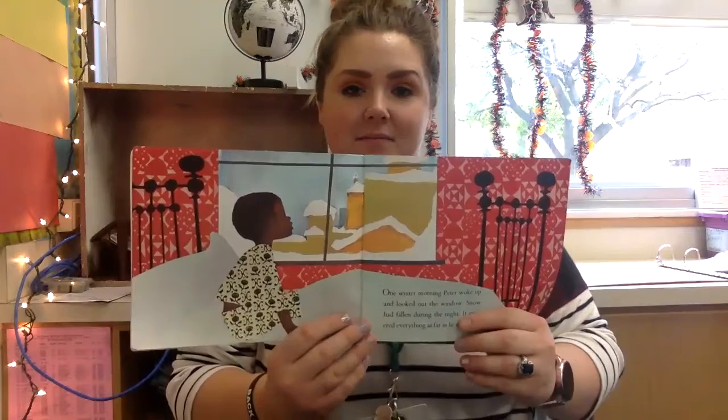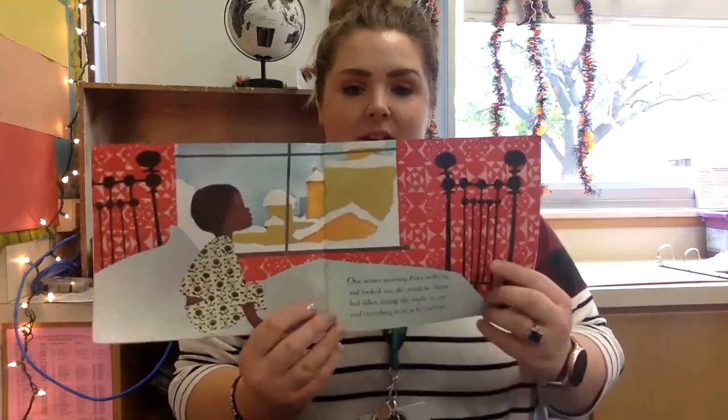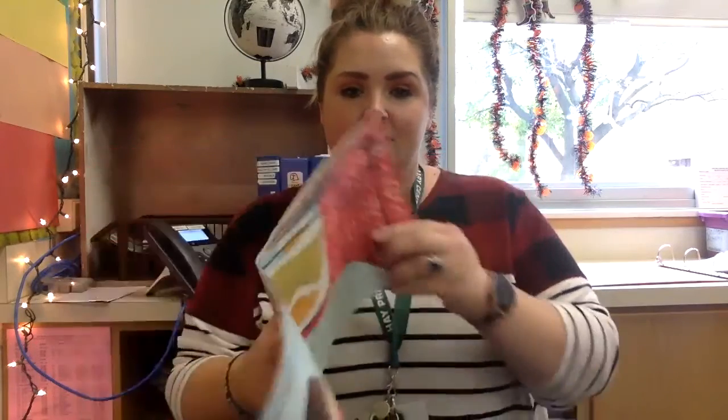One winter morning, Peter woke up and looked out the window. Snow had fallen during the night. It covered everything as far as he could see. After breakfast, he put on his snowsuit and ran outside. The snow was piled up very high along the street to make a path for walking.